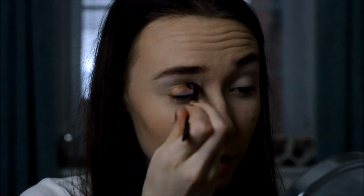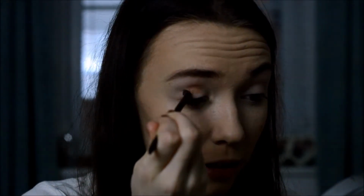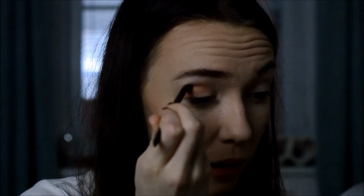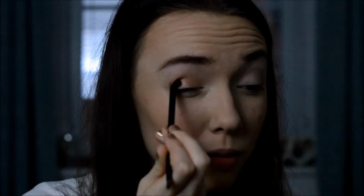I never know what I'm doing with eyeshadow, so just bear with me. You can just do the eyeshadow however you normally do your eyeshadow, and you can probably do the look so much better than me. But this is just my normal everyday look, at the moment. Or this month so far.